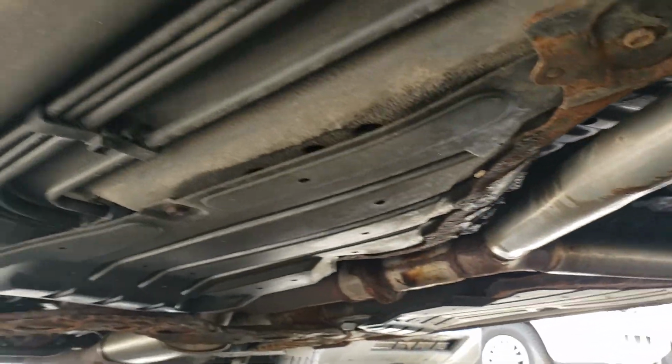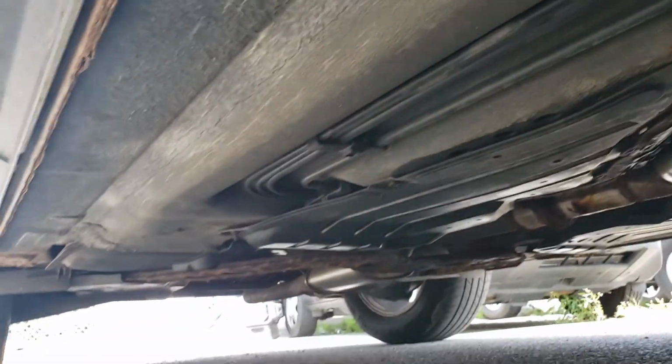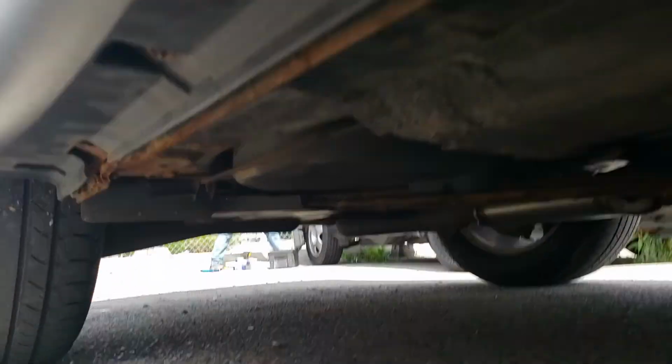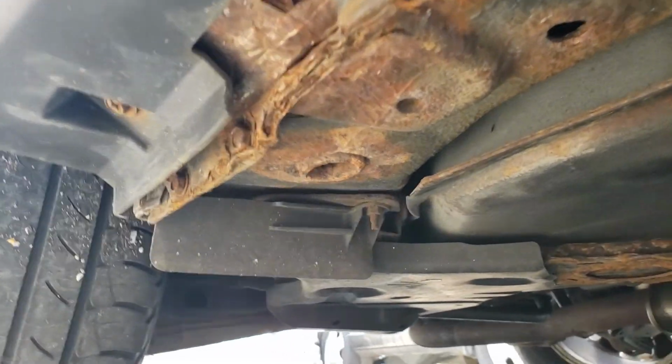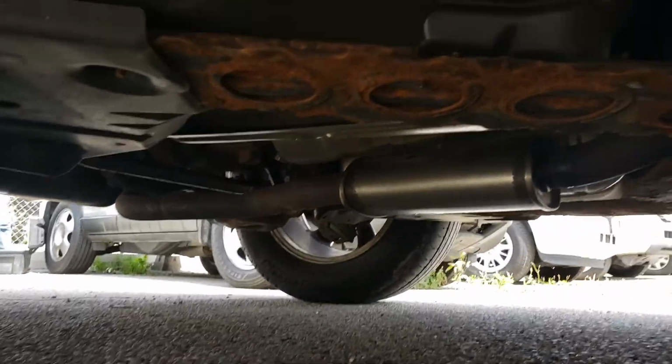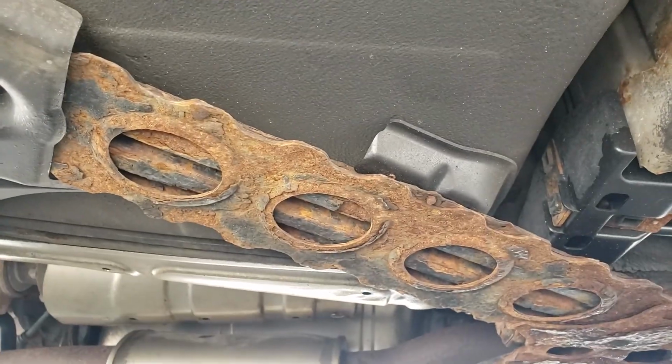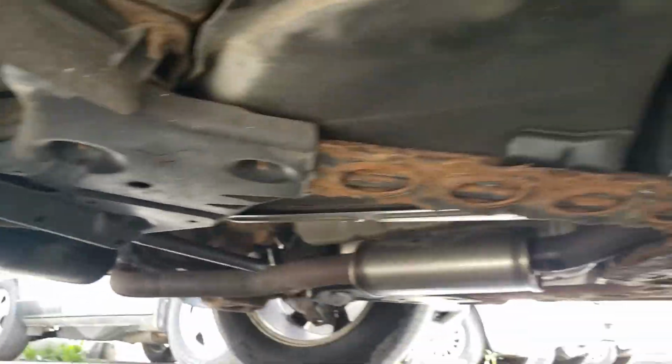Exhaust has been repaired in spots, original in spots. There is some rust in the rear portion of the rockers here, as you can see, just kind of starting. And again, a lot of the supports underneath are a bit scaly, things like that.